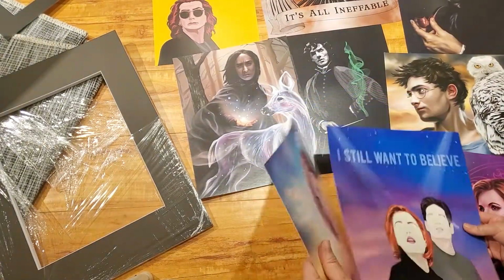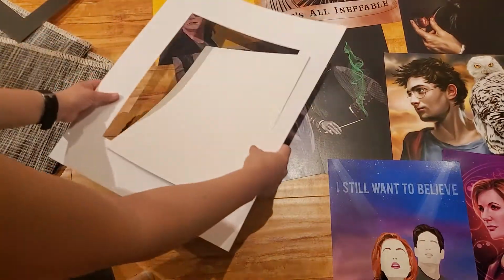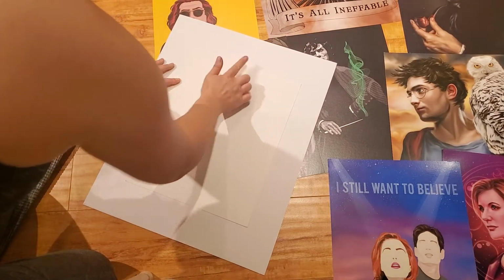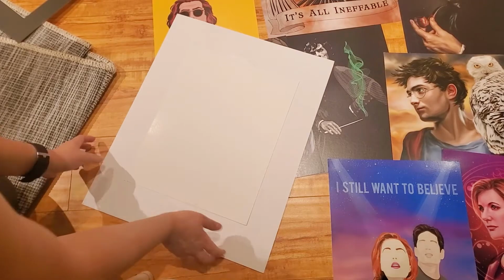Finally, because I am selling some of my prints in the art auction, I like to put a mat on them. I've selected a very simple and elegant black mat with a white core. I've selected a variety of different prints, including some depicting the 13th Doctor, some Harry Potter, and some Sherlock Holmes, and of course, Good Omens.